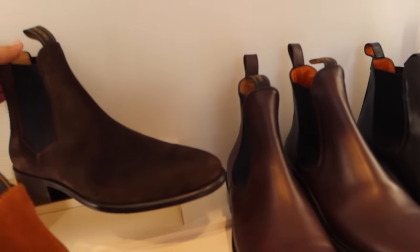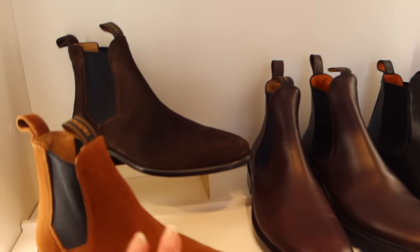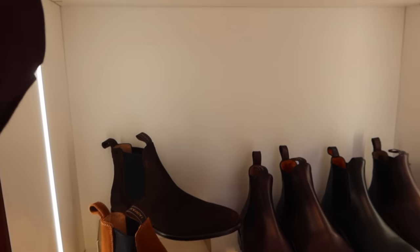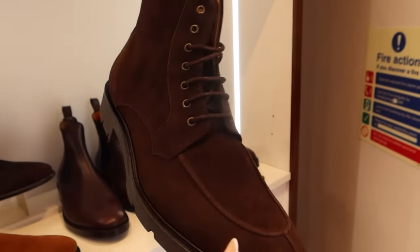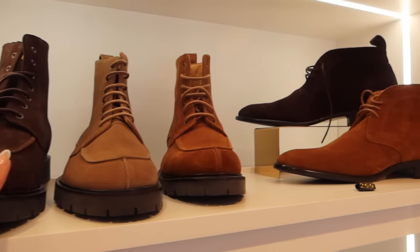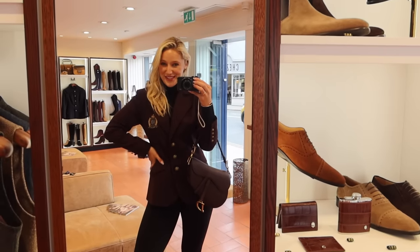Mark has a pair of these, and they have lasted, let me tell you, for years. I also bought these last year for my brother. And they are very cool, very trendy, and they're very Cameron, I must say. Gorgeous men's collection. This is my outfit of the day.